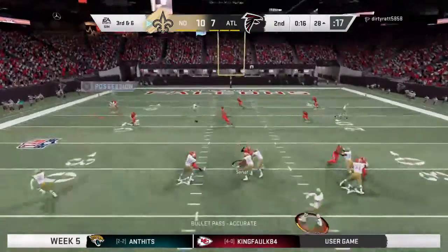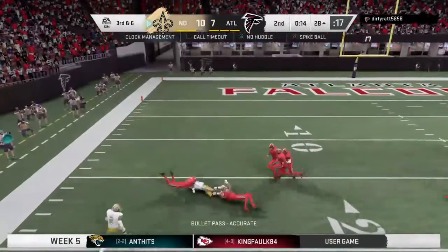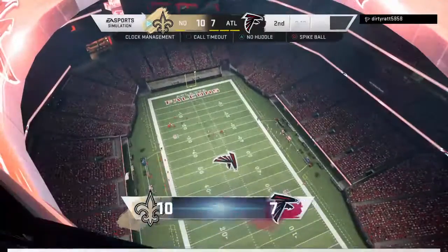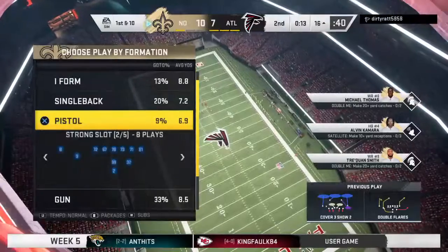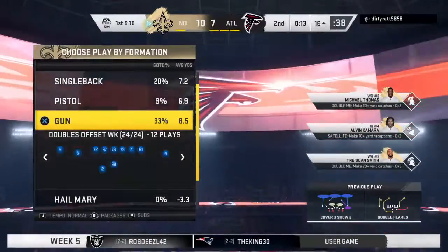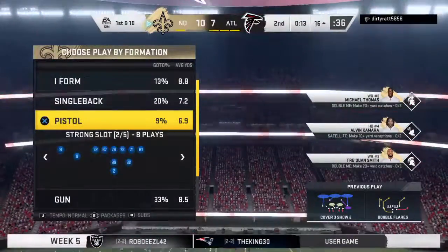Now Robinson from the gun, he'll throw. Open man is Michael Thomas. Now we'll get a quick timeout called by New Orleans, number 2, as they'll stop it with 13 seconds to play in the half.